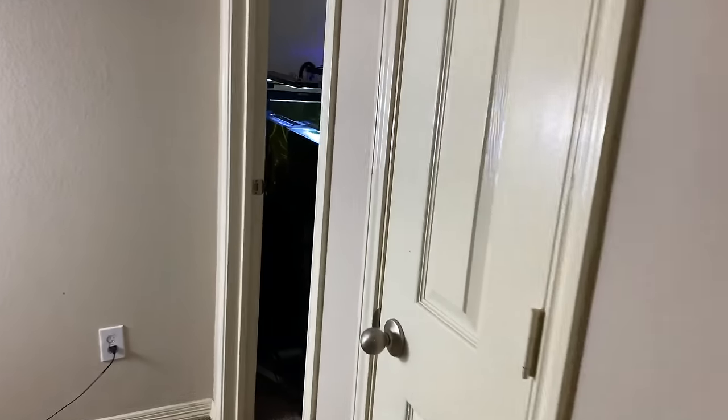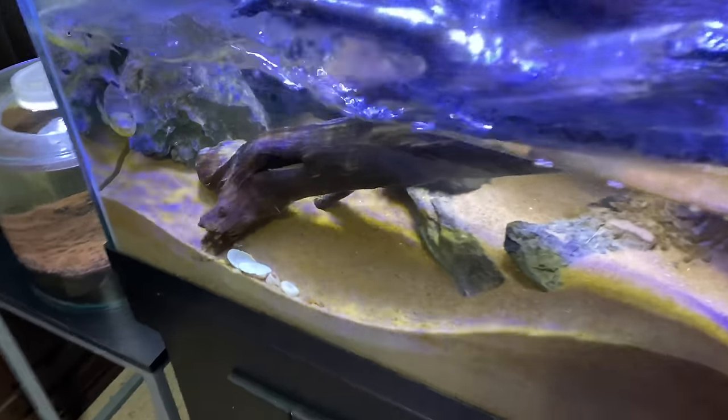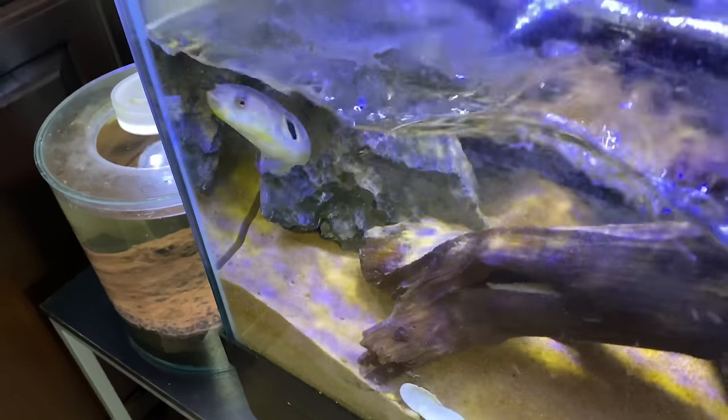All right, guys, let's drop some crabs in the pufferfish aquarium. Fed these guys earlier, but let's just see if they're gonna get after these crabs.